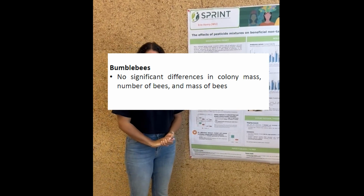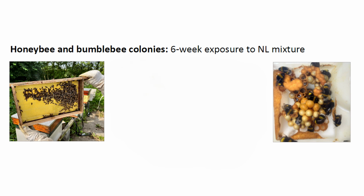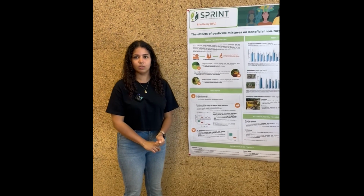For the bumblebees, we did a similar experiment where we treated the colonies and compared them to control colonies, but we saw no significant differences in the size of the colony or the number of bees, the mass of bees, or the number of new bumblebee queens that were produced.